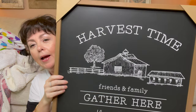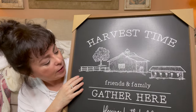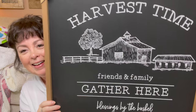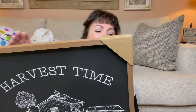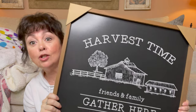Wow. Okay. First thing, let me just show you this. I've had my eye on this for quite a while. It just looks like a black chalkboard, and it says harvest time, friends and family gather here, blessings by the bushel. It's hard to read like that, but look at that. I love the wood detail. I think that is so pretty. So I bought this to go in my living room. It was $39.99, but at 50% off, you can't beat it. So I picked that up.